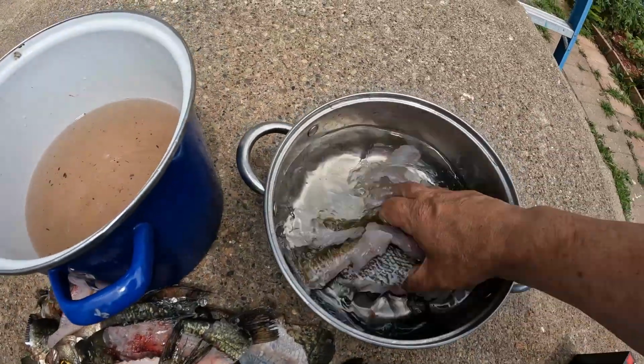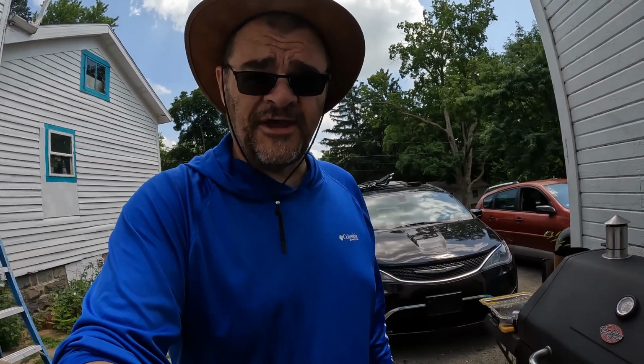Like I said, it wasn't a huge haul, but this is what we came up with. That's enough for Kathy and I for a meal. We'll have that coming up, and let me show you how we're gonna cook it.